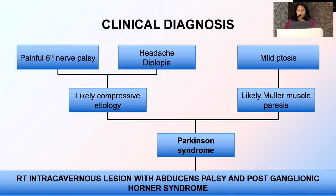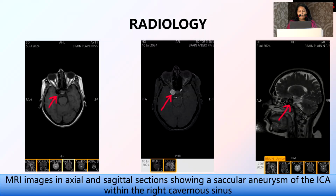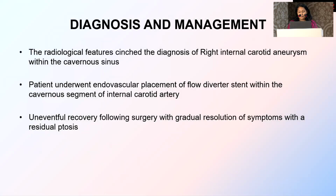This is in fact a symptom complex known as Parkinson's syndrome that has been reported in literature and is an important method of localization of lesion in such patients. Our diagnosis was confirmed by radiology, which revealed a saccular aneurysm of the internal carotid artery in the right cavernous sinus, as can be seen in plain and contrast-enhanced MRI images of the patient in the axial and sagittal views.